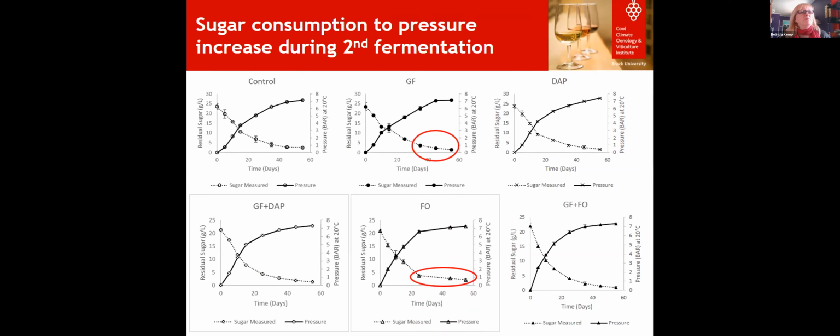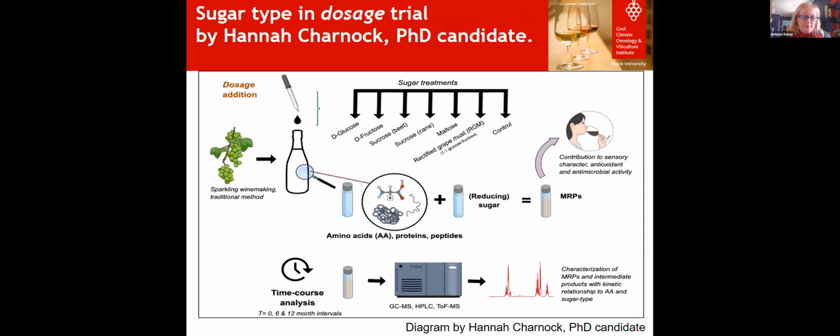Does that really matter? It's quite interesting from a scientific point of view. I don't really know whether it matters from a wine point of view, because everything gets there in the end anyway to the same pressure. So it's still interesting to see that often, depending on the nutrient type, you can take 3 to 3.5 grams per litre up to 5 or 5.5 grams per litre to get to 1 bar pressure. But it's only going to go until the sugar stops. So that's that one.